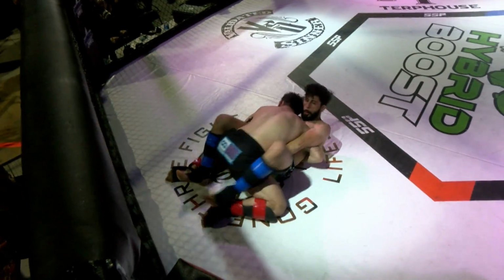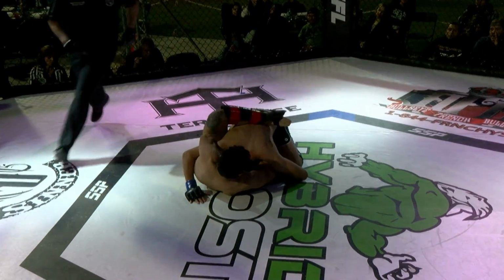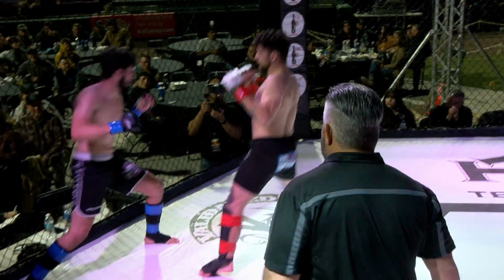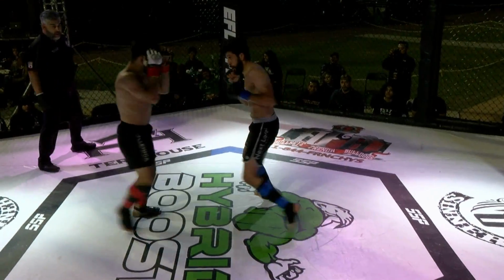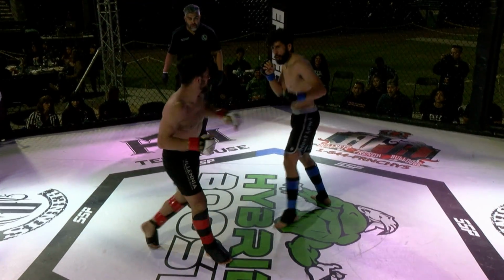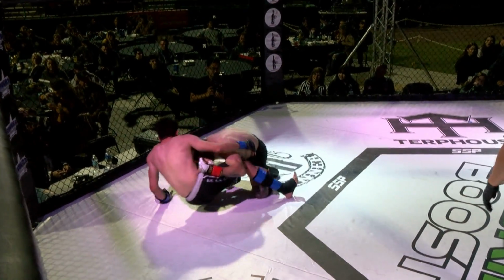Just another replay. There's that inside trip that Morken got early on, looking for this arm in guillotine, sits to the proper hip and everything. High kick. I mean, Morken was all over the place. It's hard to even say that De La Cruz did anything too wrong. It's just Morken was really sharp. Here was the beautiful takedown attempt from that second round.